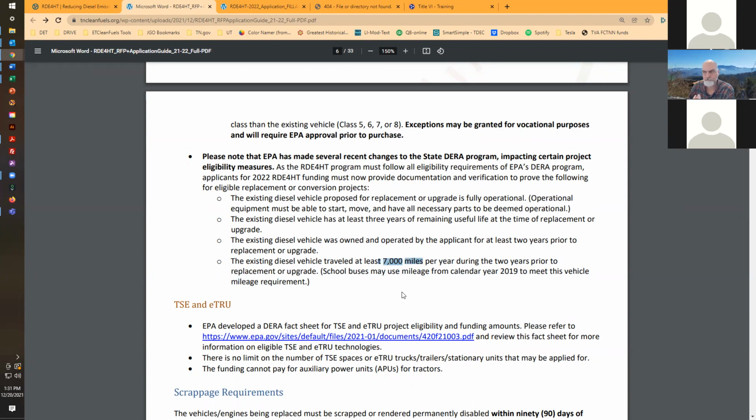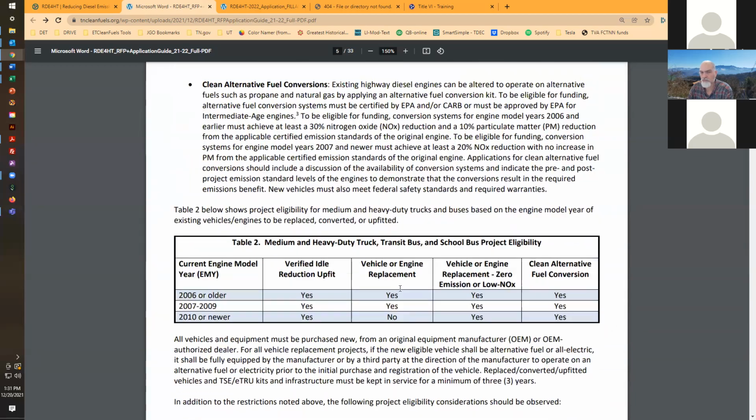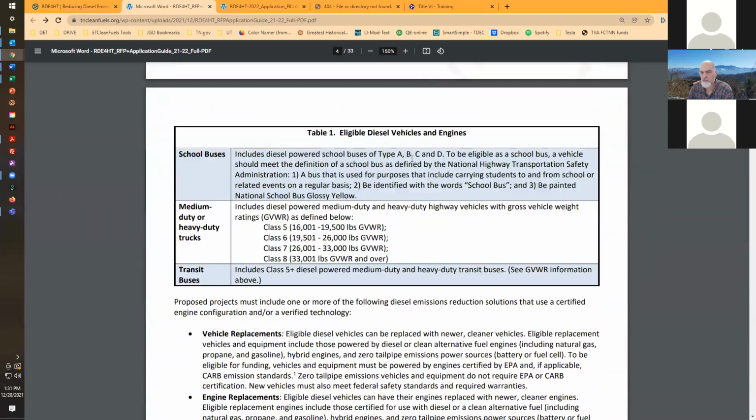And Jonathan, I'm going to interrupt you here on the note of a caveat for school buses. We reflected earlier on the table that showed the gross vehicle weight rating requirements for school buses versus transit buses versus medium and large trucks. EPA actually does accept type A through D school bus applications because they are the only type of vehicle that is not bound to the gross vehicle weight rating requirements of class 5 and above. So no typo there. And I know that we have several school bus interested parties on this line likely. So I just wanted to clarify that type A is eligible. It is not bound to the class 5 and up requirement that is applied to medium trucks and transit buses.